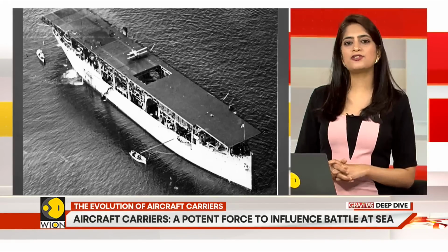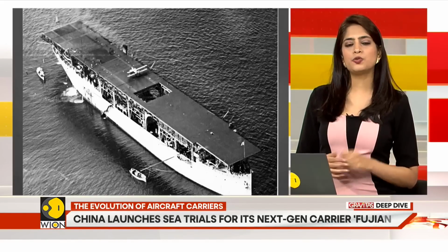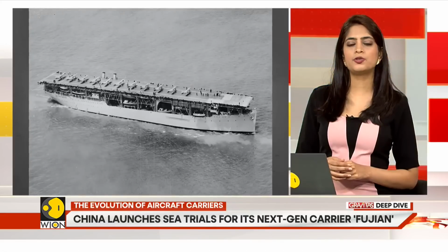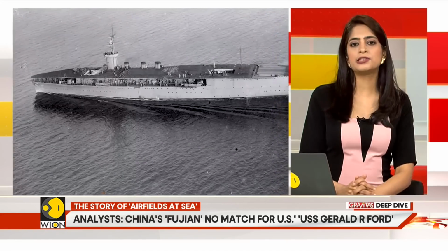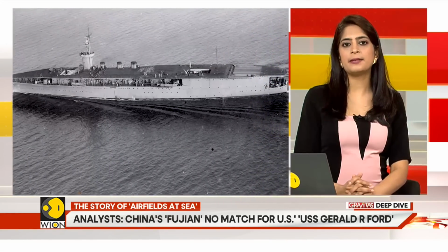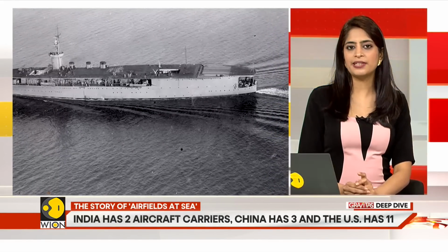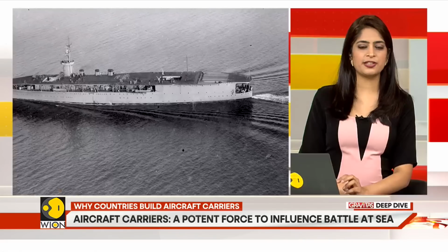The US and Japanese navies quickly followed the British example. In March 1922, the USS Langley became the first American carrier to join the fleet. The Japanese carrier, the Hosho, entered service in December of the same year. The Hosho was the first carrier designed from the keel up, marking a significant milestone in naval history.